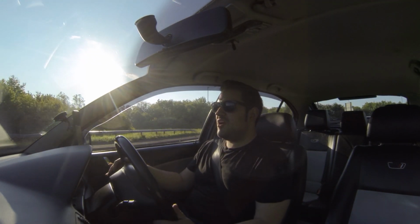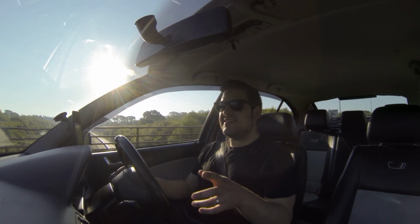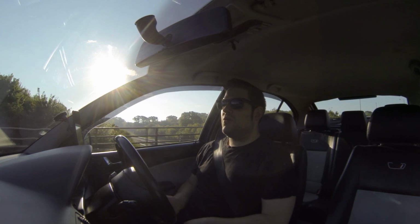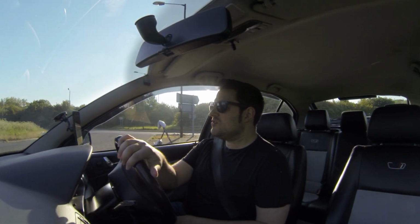But we're out today on some B roads, on some long roads. The weather's good, Sunday morning. It is 7 o'clock though, so hopefully we'll have some nice quiet roads as well. And we'll show you what it's all about.